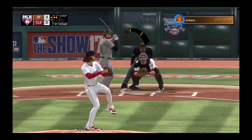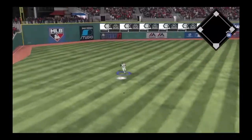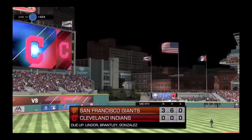And the pitch. Swinging, a looper to left. Here comes Brantley. He gets there to make the play, and that ends the inning.